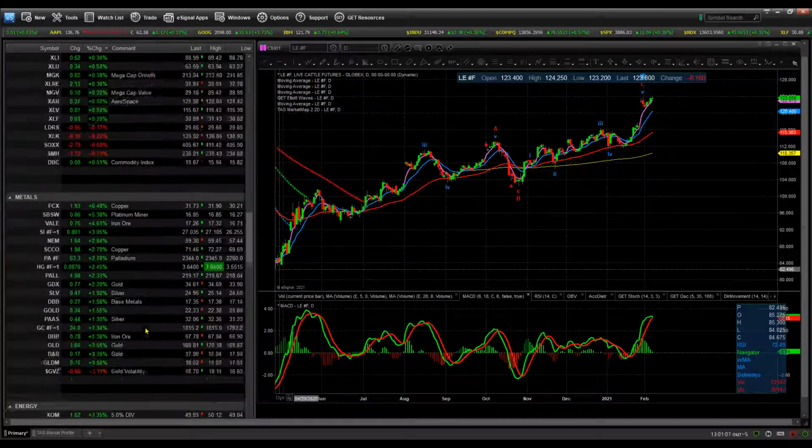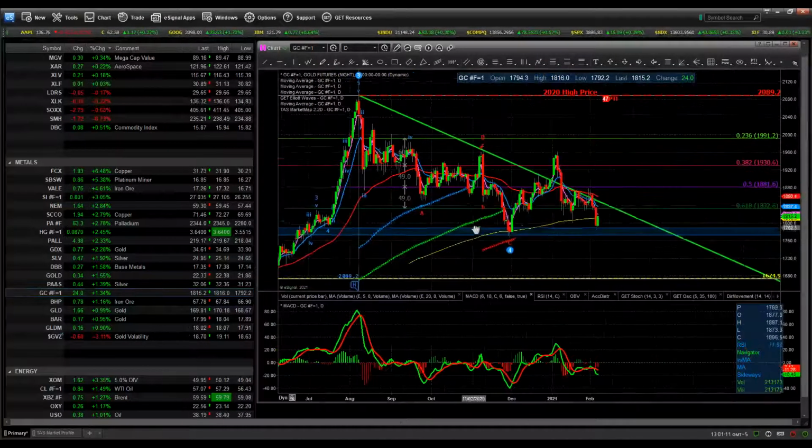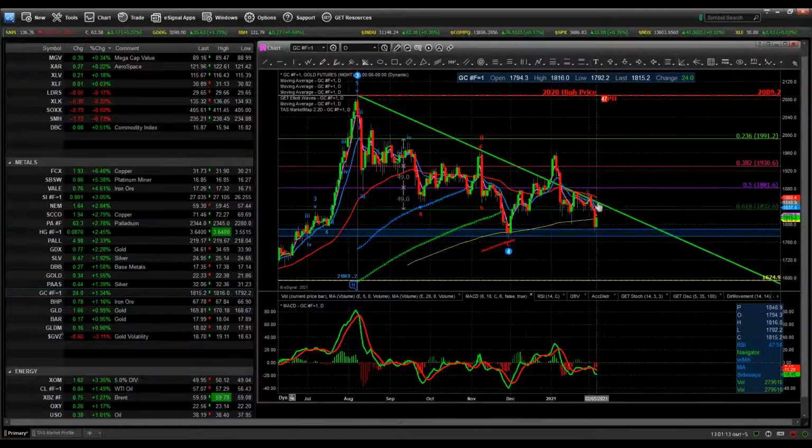If we come over here and let's just look at gold for a second. Even with a strong finish on Friday, it cannot hold that trend line, all right? It did manage to get back up above the 200 EMA, this yellow line, and is finding support right around this area here, which is around 1780.